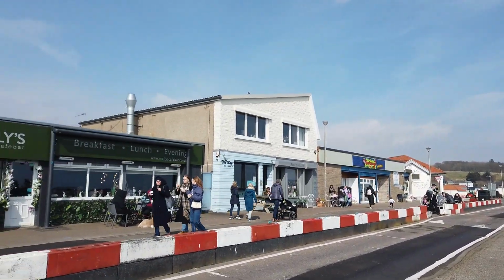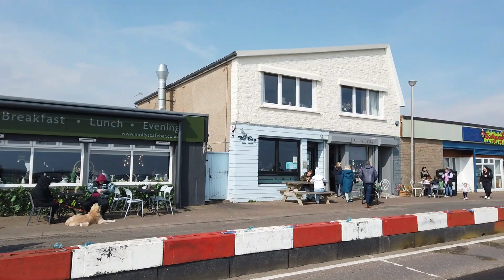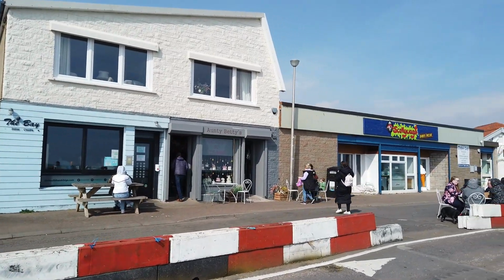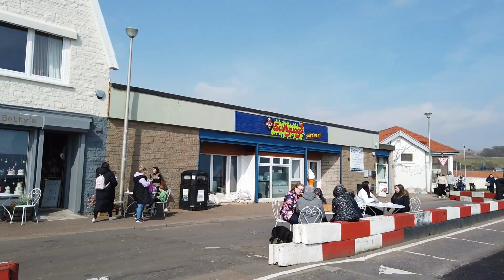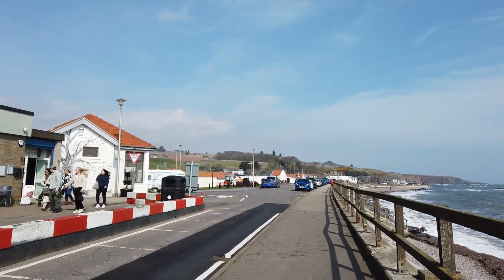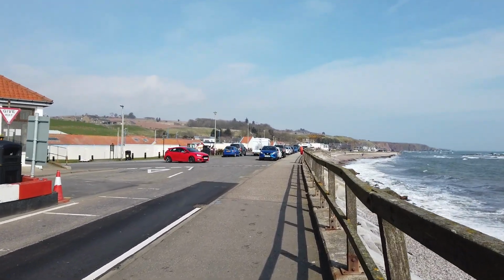There we go, we've got Molly's Cafe Bar there. Next to that you've got the ice cream and dessert shops by the looks of it. So a few things for the kids as well. This always reminds me a little bit of a tiny Aberdeen. This area. If anybody's been to Aberdeen, you'll understand what I'm on about there.